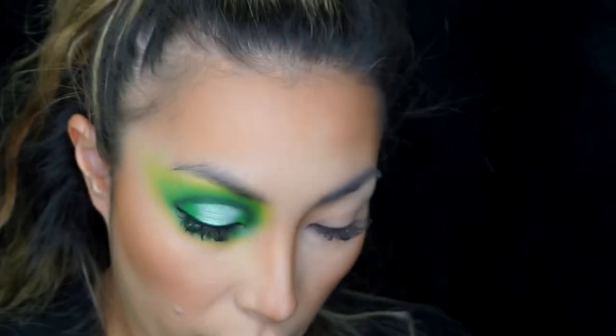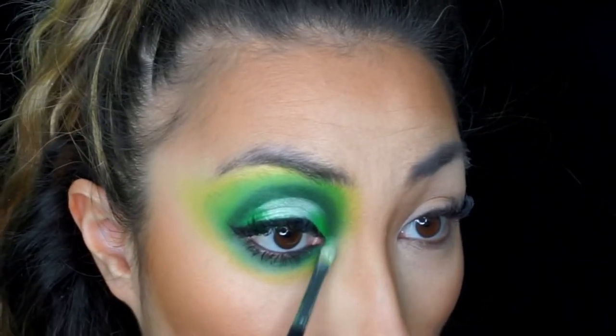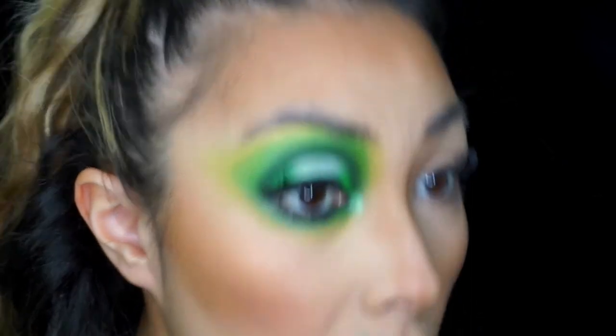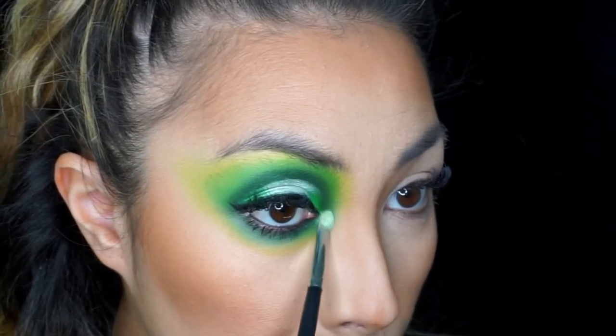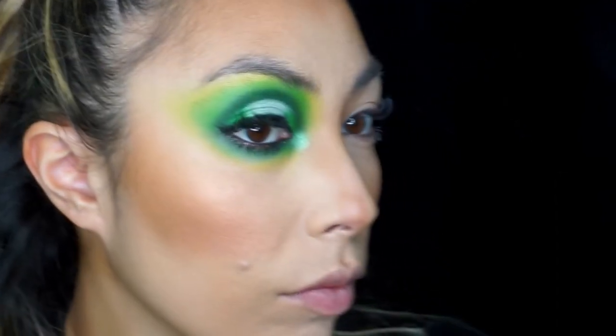Should we put a little highlight moment in the beginning? Do you think we should put one like here? Yeah, I think so. I'm just going to use that same mint green and pop it in the center here. Fab. Just makes such a difference, doesn't it? And now to do the other eye.